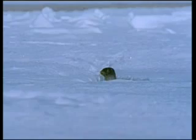Like other land-dwelling animals, seals need to breathe. Yet they are also expert in lengthy deep-sea diving.